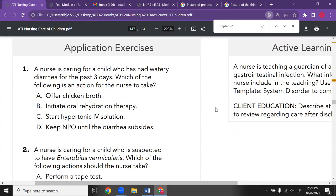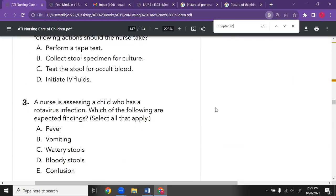A nurse is caring for a child who has watery diarrhea for the past 3 days. Which of the following is an action for the nurse to take? B. Yeah, I think we're going to do oral rehydration therapy, right? Wasn't that the first choice? And it's only been 3 days. If that doesn't work, then we'll do IV, but we wouldn't do a hypertonic solution. We would do either isotonic or hypotonic. Remember, don't give chicken broth. Let's go down to one here.